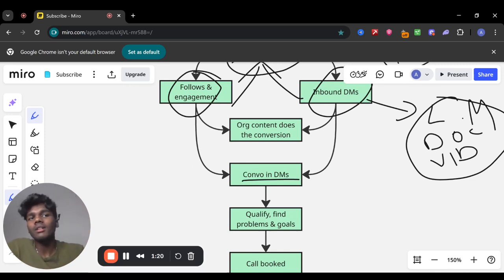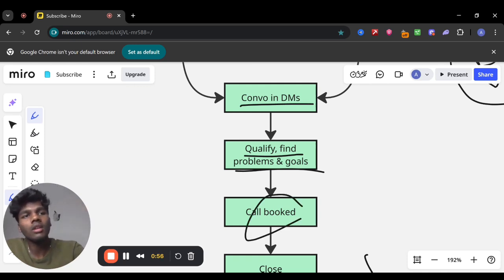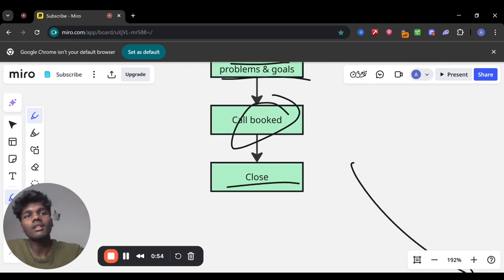So we have a conversation in the DMs where we just qualify and find problems and goals that the prospect has, right? You first have to qualify, because we actually want to know if they actually are ICP. Then we find out the problems, what they're struggling with in business, and then what their goals are. And then we just position our service as a solution to the problem and offer a free call where we give upfront value. So at that point, you'll have a call booked. And then if it all goes well, if they're qualified, you'll close them.